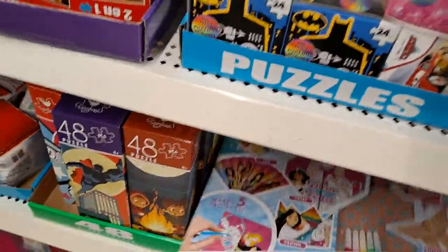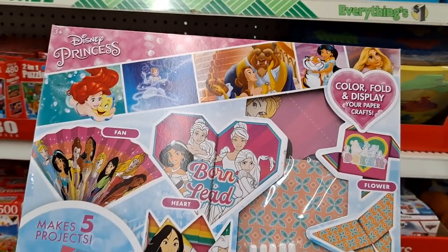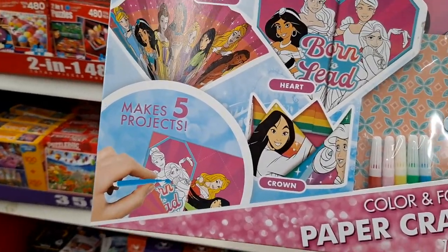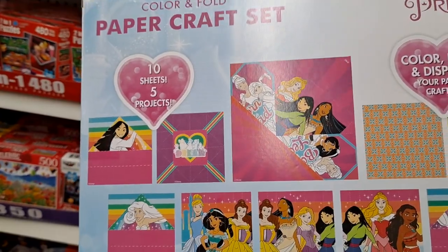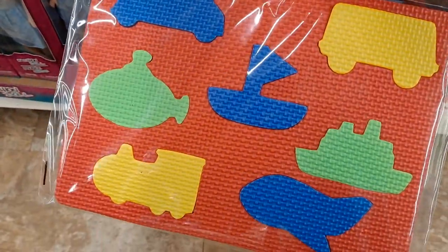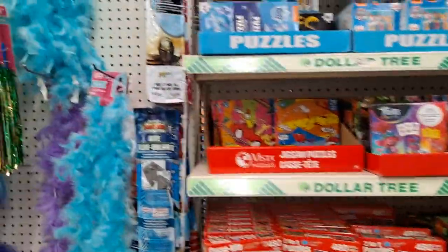I just spotted something I haven't seen before. A paper craft set. Color, fold, and display your paper crafts. There's 5 projects. You can make a fan, a heart, a crown, a flower, and a butterfly. So this seems to be an origami set. That is really cute. I like it. Foam puzzles, those are nice for your pre-K child. And of course, puzzles, good for all age groups.